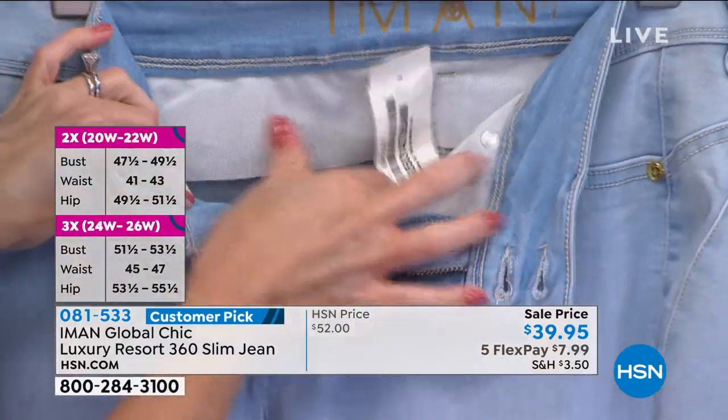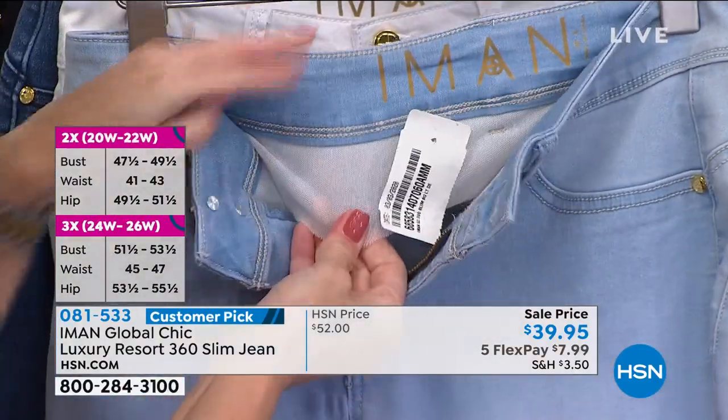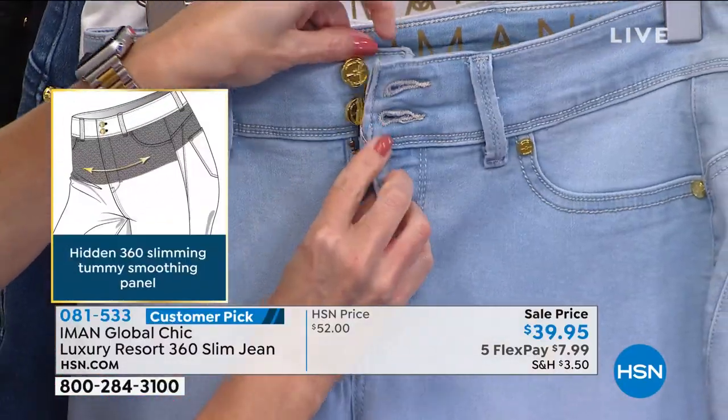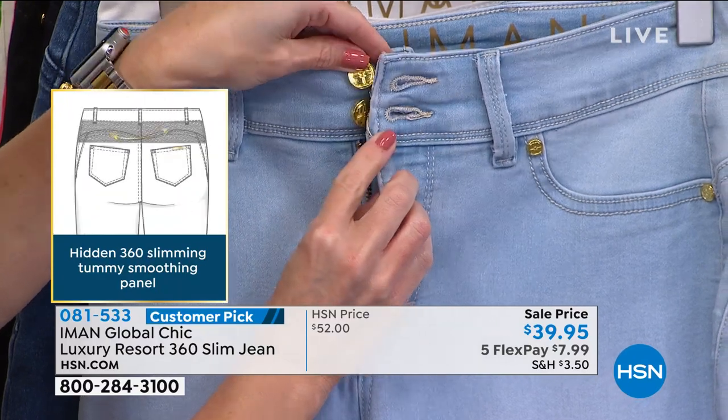This is our tag, don't mind that. It's also in the back area as well, so you're preventing any of that bulging. You've got the zipper and two beautiful gold tone pieces of hardware to button those up.